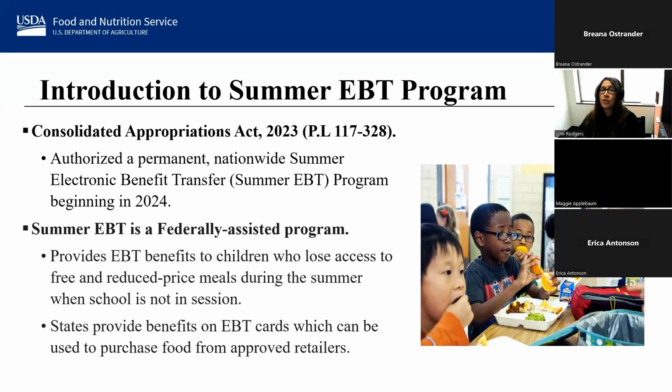So let's start with the introduction to summer EBT. I know almost all of you already know this, but the Consolidated Appropriations Act of 2023 authorized a permanent nationwide summer electronic benefit transfer program that begins in 2024. Summer EBT is a federally assisted program, and it provides EBT benefits to children who would lose access to free and reduced price meals during the summer when school is not in session. States provide benefits on EBT cards, which can be used to purchase food from approved retailers. Next slide, please.